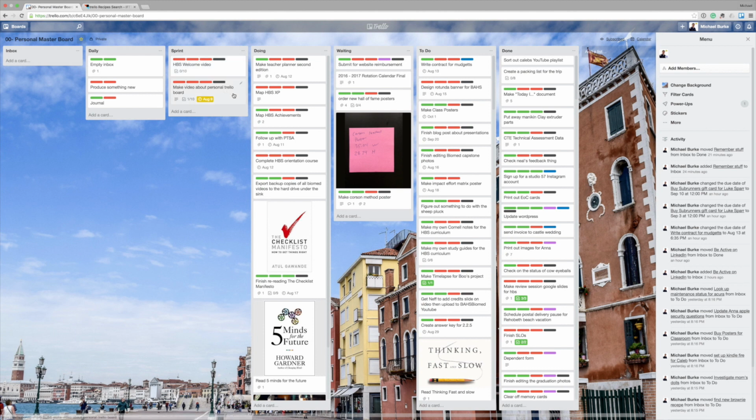So the sprint list is here as the third list, as a separate list from everything else, because these are things I really need to get done urgently. It doesn't mean if it's not in the sprint list, it's not important. It just means that if it's not in the sprint list, then everything's going okay.